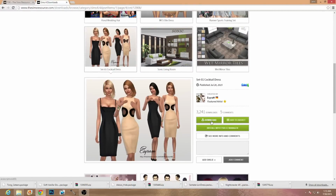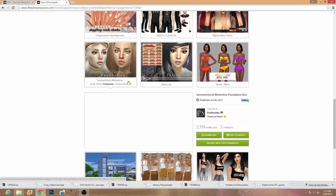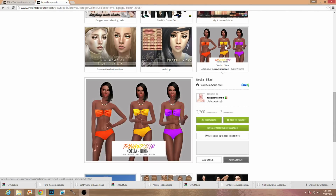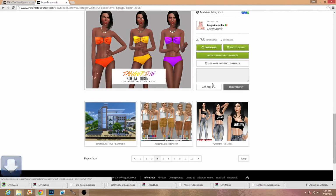Cocktail dress, emphasis on the tail, love it. These nails are some pretty summertime glow foundation. Okay, I did this once, and you guys were not a fan of it, so we're going to skip. Praline, see him some nude lips. This bathing suit is stunning. Do we like it? And look at this model. It just freaking stands out against her complexion.